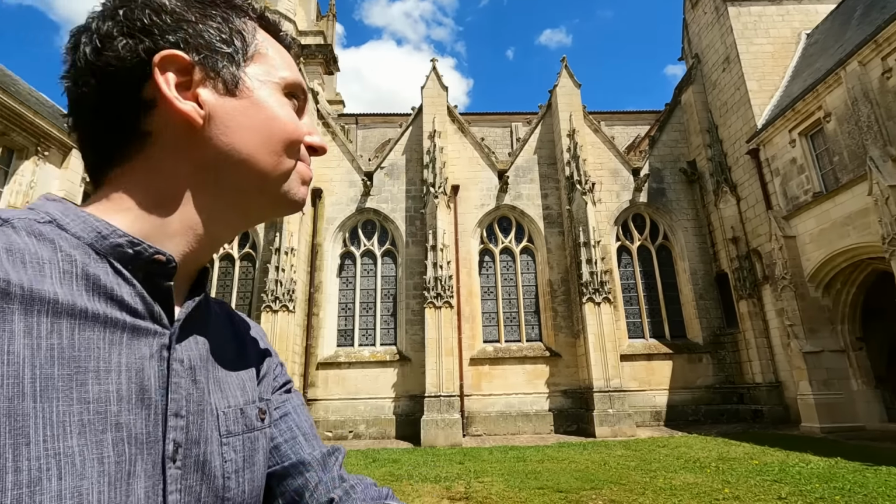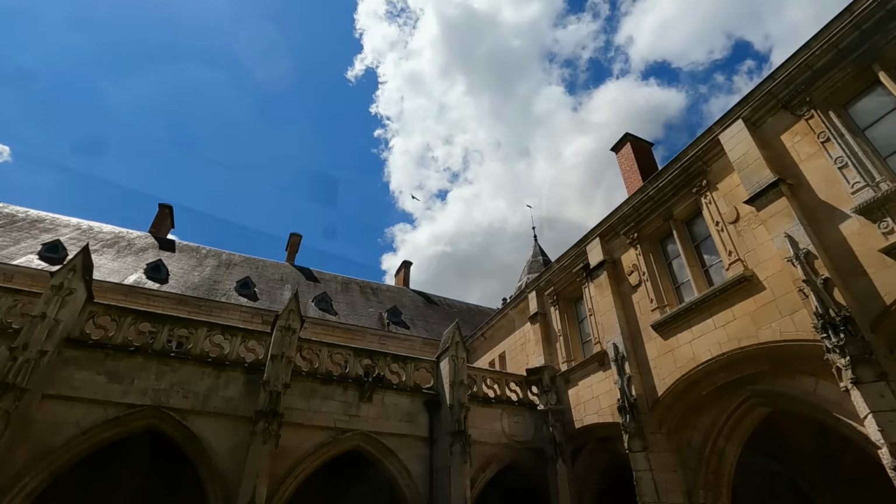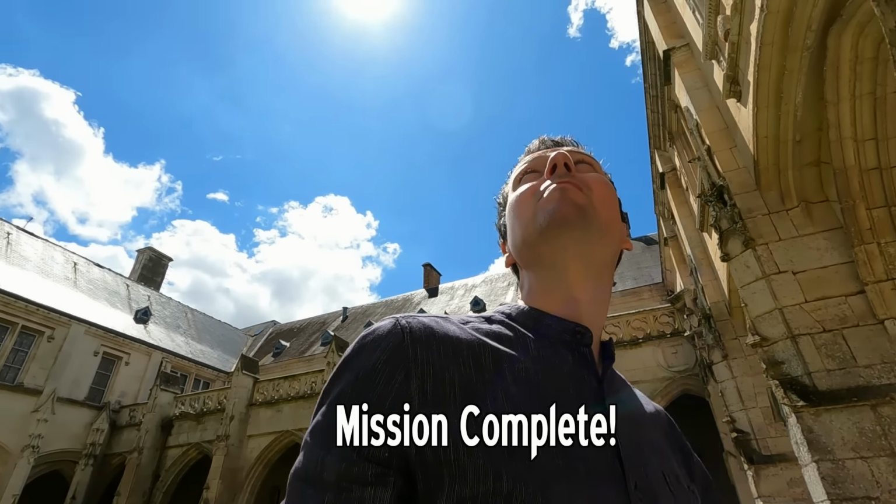The cloister with a local pigeon. I can hear them, but I can't see them. Waited a long time to see a local pigeon. I finally got to see one.